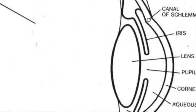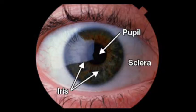Now for the iris and the pupil. The iris is the pigment and muscular disc that most people think of when they think of the eyes. That brown, green, blue, or hazel part of the eye constricts or enlarges the pupil, controlling the amount of light the eye lets in. The pupil is actually a hole. You can't touch it. It's where the light passes through to the back of the eye. It just looks black because of the dark chamber behind it.